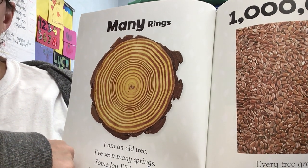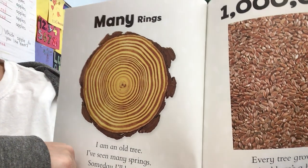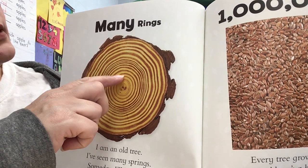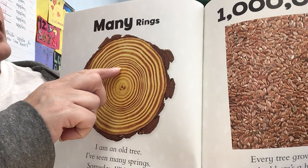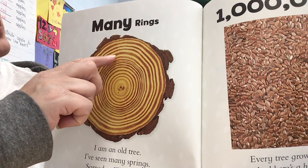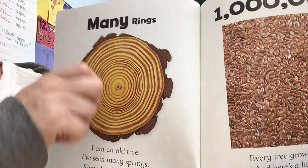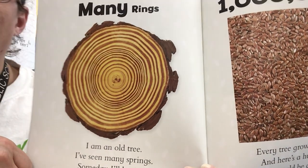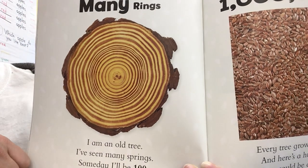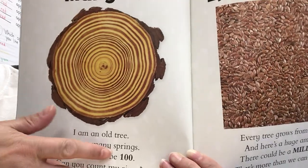1, 2, 3, 4, 5, 6, 7, 8, 9, 10, 11, 12, 13, 14, 15, 16, 17, 18, 19, 20, 21, 22, 23, 24. I counted 24, but I might have missed some because there's so many. We can always count again, too. Now I counted 29. There are so many rings on here. That's an old tree. But it's not 100 yet.